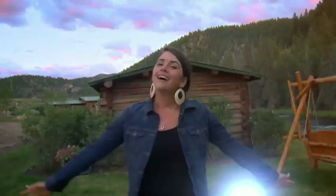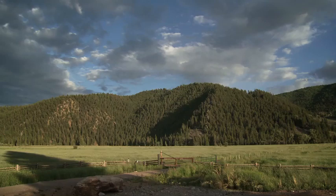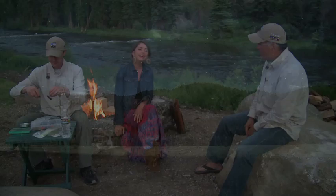I'm here enjoying the beautiful Colorado sunset, which I can never get tired of. I've been on the Taylor River all day fly fishing. Now it's time to have a little something to eat and tell some fish stories. Thank you guys so much for teaching me how to fly fish today. It was a little frustrating at moments, but you were patient with me, and we finally kind of caught a fish.